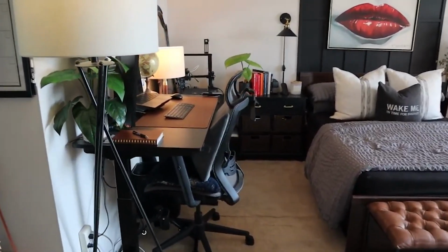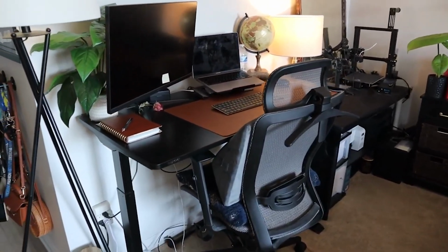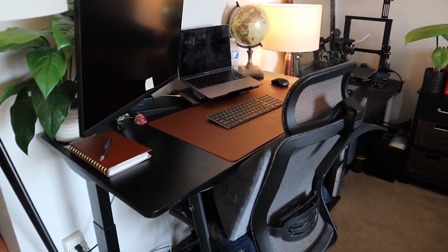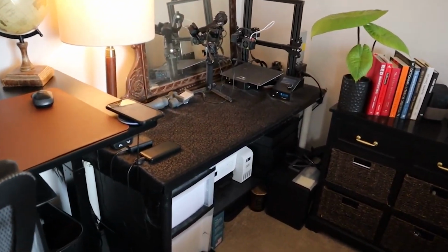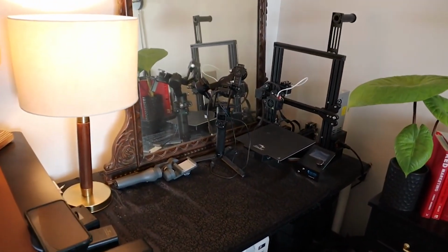So over here, I put a little office space. I have my monitor, I have my laptop, my chair. It's a good amount of space to work. I would love to say I work there all the time, but honestly, I don't. I have extra storage over here for more work stuff, like my printer and office supplies. And I do have a 3D printer up here that I don't know how to use.